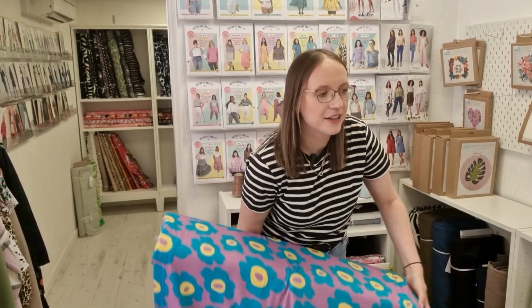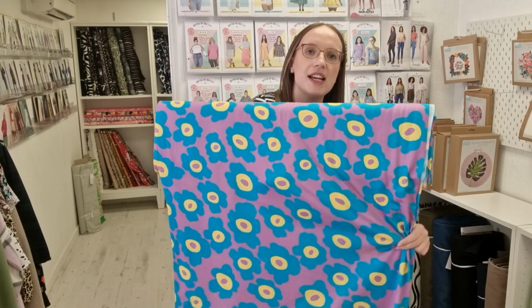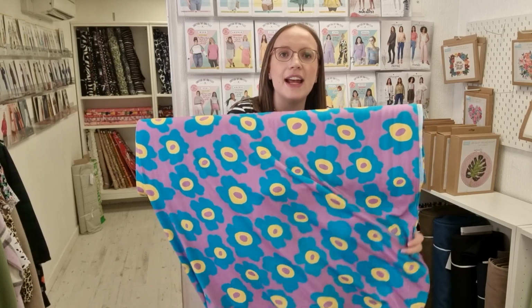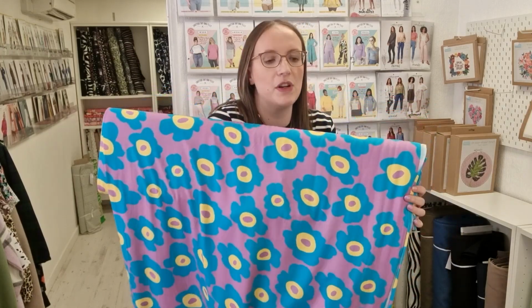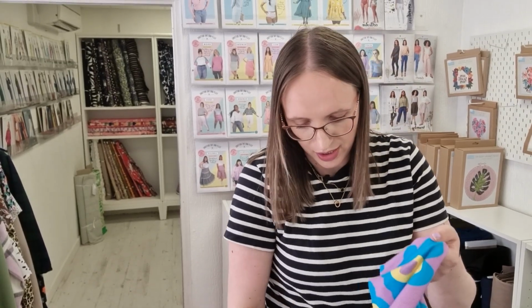Look at that. So, hang on, let me undo it a little bit more. It's a viscose jersey. 95 or 96%, I can't remember, viscose, and then 4 or 5% elastane. So you can see it's really drapey, it's got loads of movement to it, but it also has stretch, which is always a good thing. So let me bring it up so you can see.